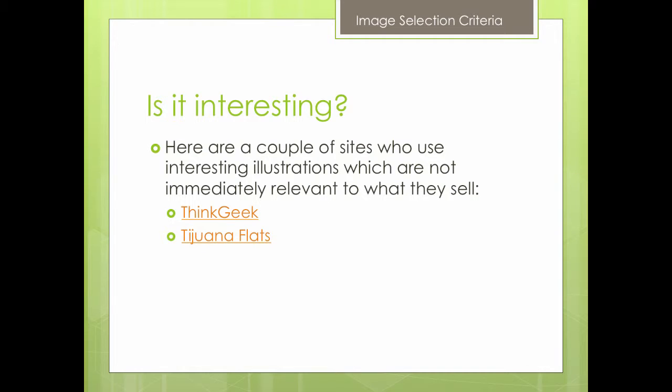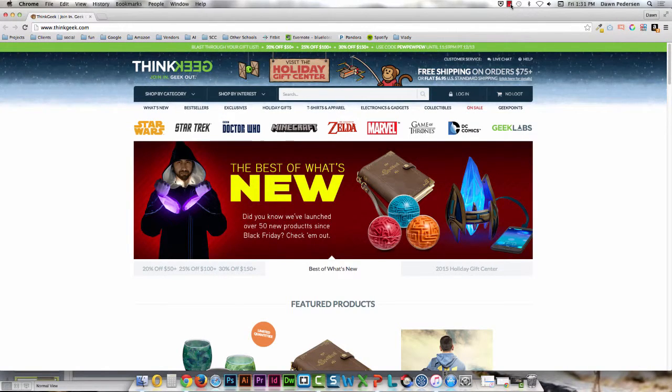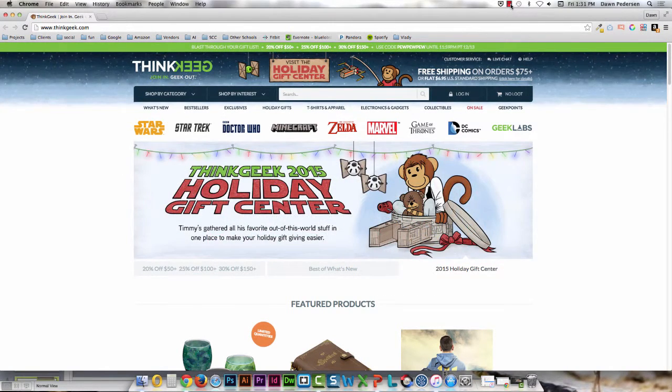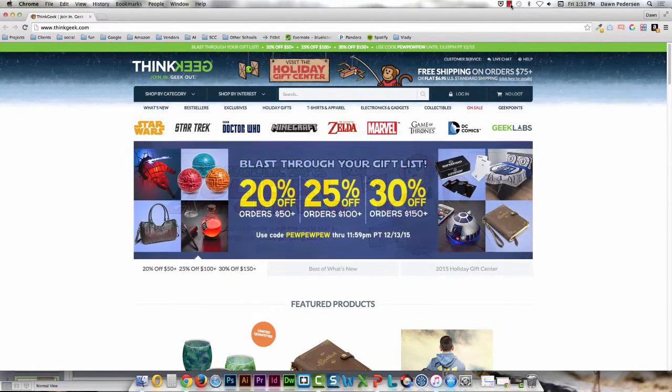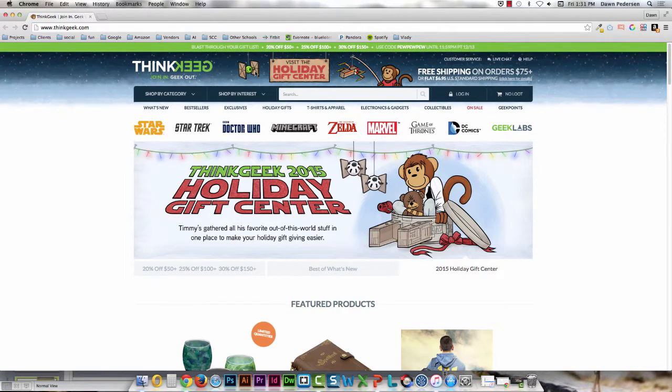There are a couple of websites here I want to show you that I think do really great illustrations, and the illustrations aren't immediately relevant to what they sell, but they certainly are interesting. This is thinkgeek.com. And they have a very recognizable illustration style. Their mascot is this little monkey here. And this month they're going with a Star Wars theme, but it's not the typical sort of Star Wars illustrations that you might find. Instead, what they've done is like homemade Star Wars toys.